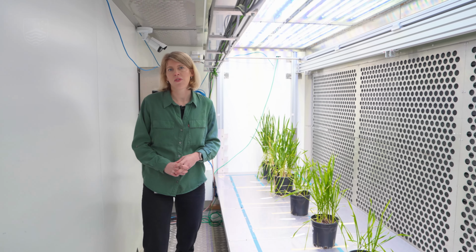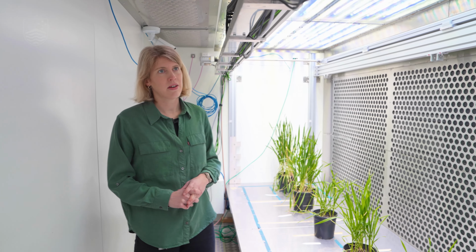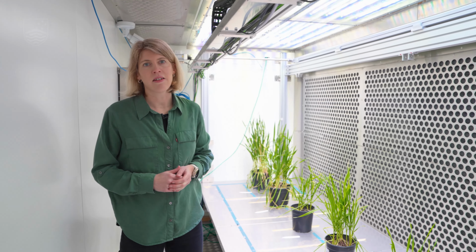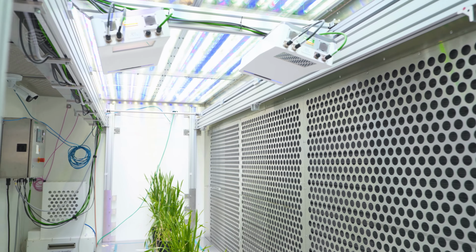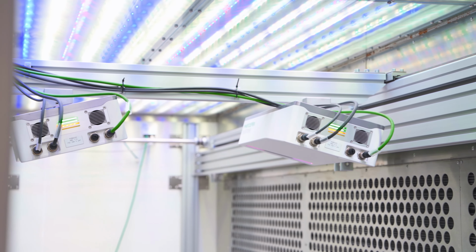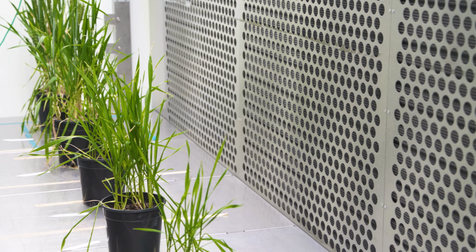So we are now in one of the walk-in growth chambers. This one is fitted with a plant 3D scanner that you can see here. And we also have multispectral lights, and I can trigger a scan for you as well. And now the scanner will take a 3D point cloud of all the plants that you can now see on this table.